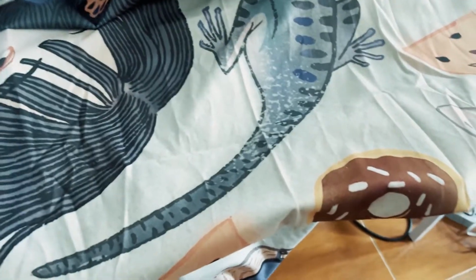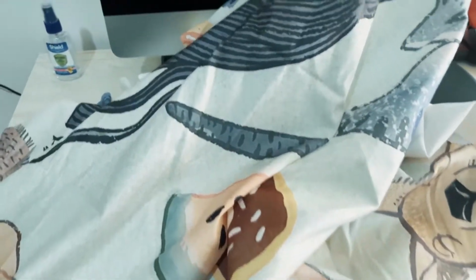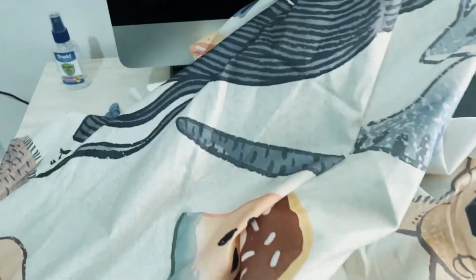Alright, so the first thing that I did was purchase a tapestry. I felt that the wall was so boring, so I bought a tapestry from Crafty Juans. You can follow them on Facebook. I'm going to have the link down below. They sell really cute tapestries. So I bought this really cute one to be posted on my wall. It's just really nice and cute.